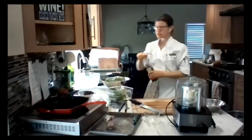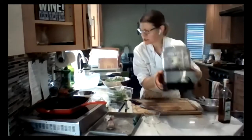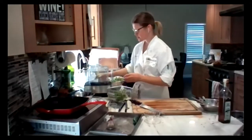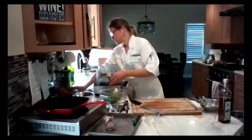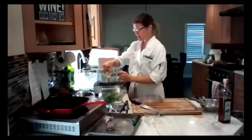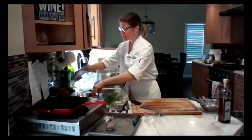For whatever reason, the recipe on this one, which is from my husband's Aunt Anna, she puts in white wine vinegar as well as lime juice. I'm not sure why. I just go along with it too. And so this is essentially like a pesto, and we're going to put everything into this food processor. We'll probably have to do it in batches. It's a lot of herbs.